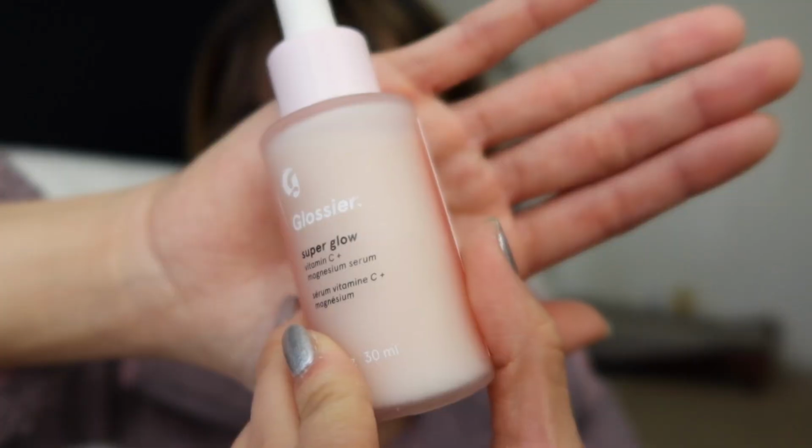So I do not have anything on my skin. I just washed my face, no serums, no moisturizer, anything. So I'm gonna start off with the Glossier Super Glow, and I just ran out of my last bottle, so this is a brand new bottle and this is their vitamin C serum. I've talked a lot about this, but this is my go-to cult favorite Glossier skincare product. It adds so much life to your skin. It really does make you glow, and especially during the winter where your skin gets really dull, a vitamin C serum is essential. And so I am going to just apply this onto my face.